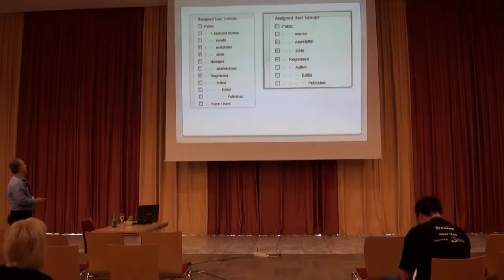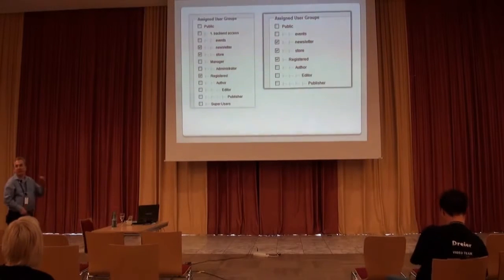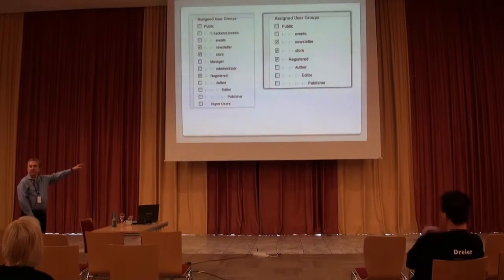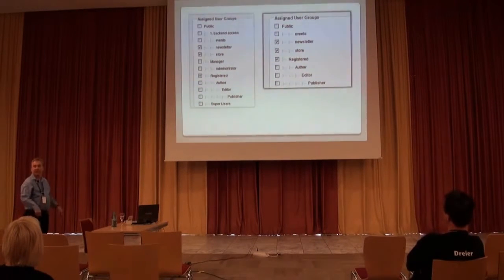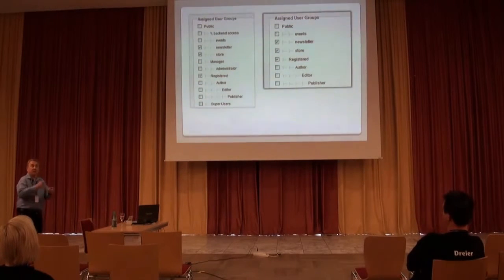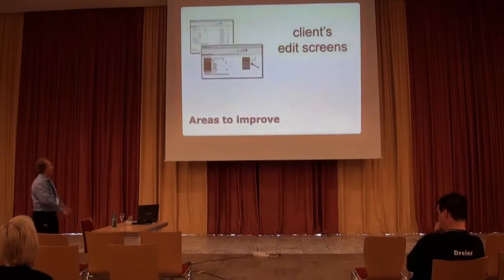I don't show them the manager, admin, or super users, because the users that I have are whoever's going to manage the users, and they don't need to set people to any of these other ones. So you can use some tricks to make their display much simpler. You don't have to tell them not to let someone be an admin. You just don't show them it.